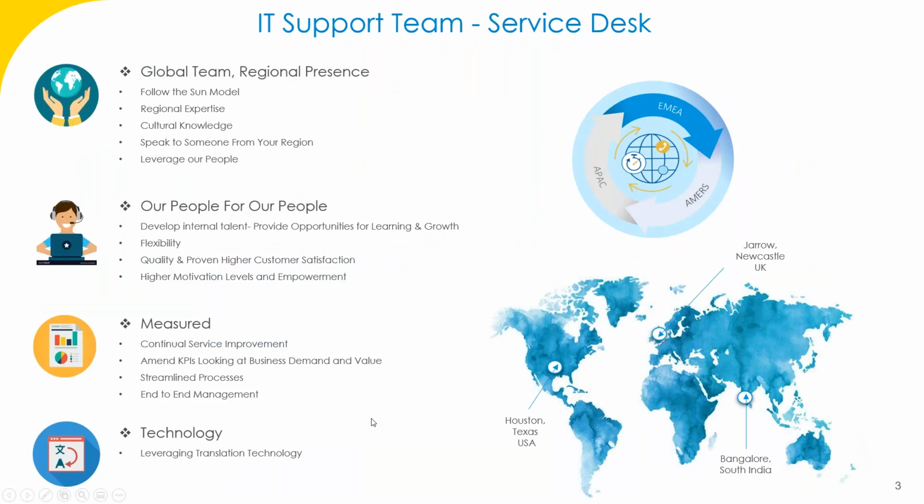Thank you. So we broke that down. What we advised our colleagues is it's a global team with a regional presence, so we used a follow the sun model. That meant we had 3 locations in 3 different regions, so when one service desk finished, another would come on and they'd cross over. So you'd be speaking to people from a similar region or cultural background who understand the remits, the style, the way of working, and the communication.